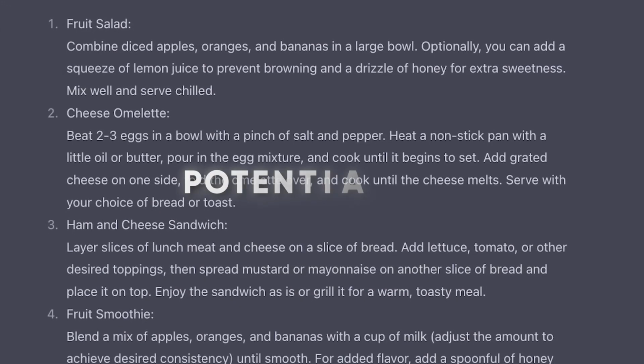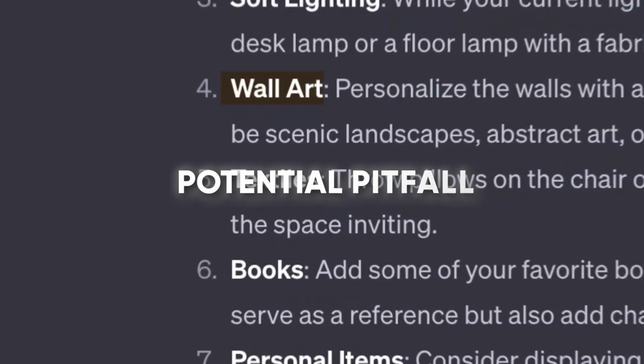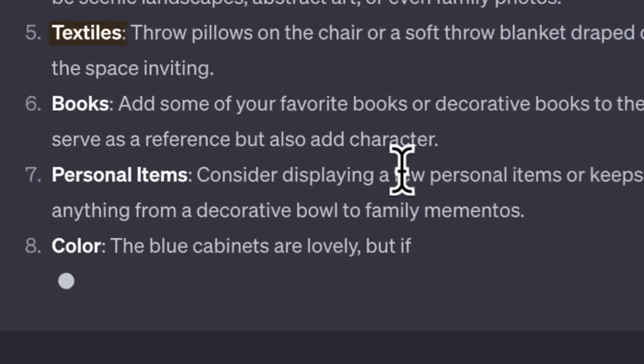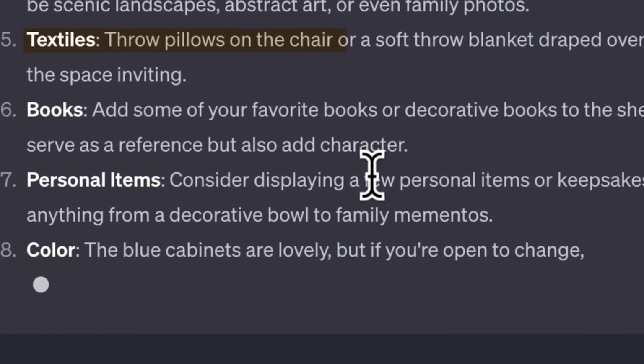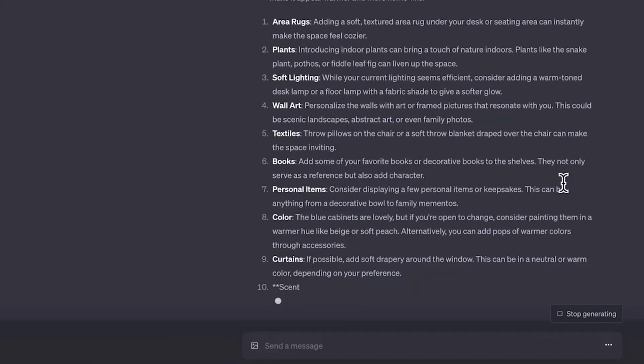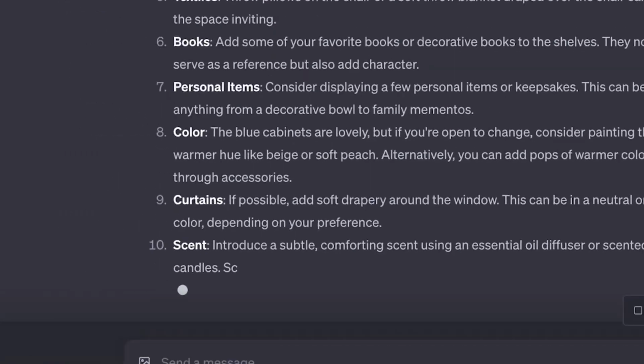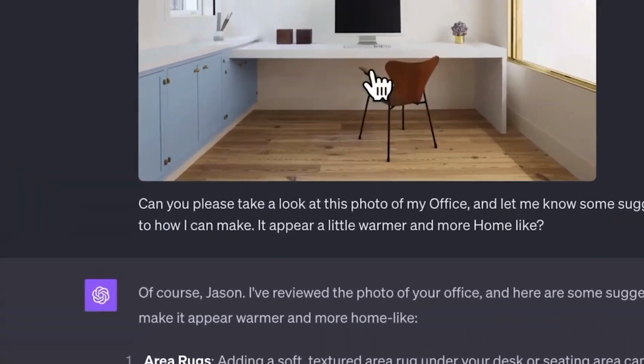As with any technology, there are potential pitfalls that must be addressed. ChatGPT's image recognition capabilities are impressive, but they're not infallible. It's crucial for users to remember that ChatGPT's responses are generated based on the information it has been trained on. In cases where information might be incomplete or outdated, the chatbot's response could be less accurate.